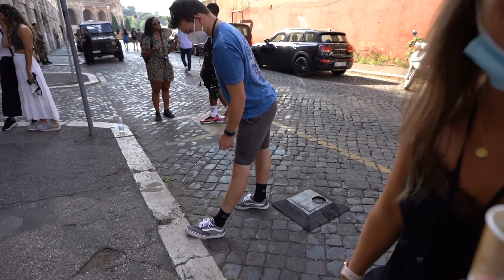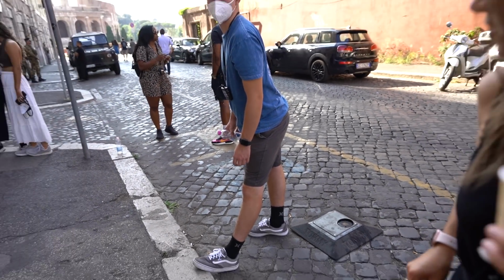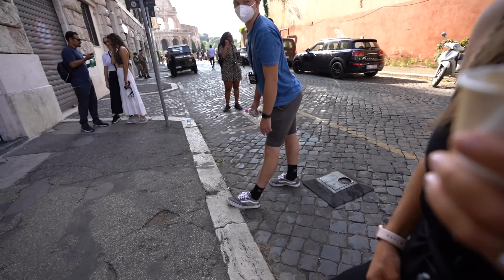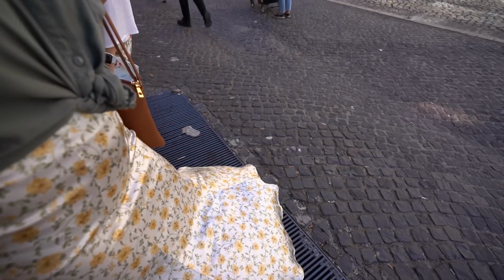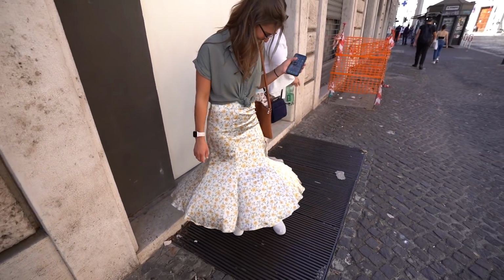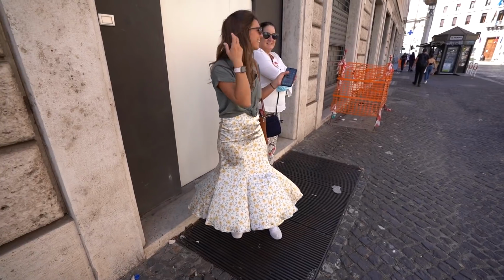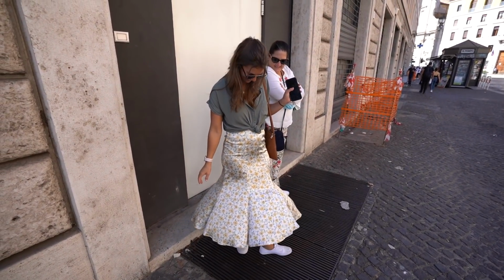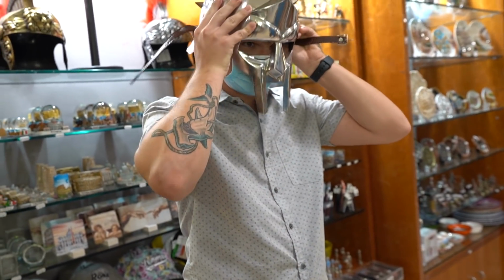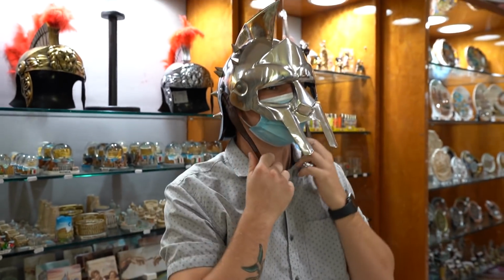The butt out works better. Well, maybe if you're a newbie. Now I can feel it all the way down. But it feels great. There you go. Nice dress, girl. Thank you. Is that the gladiator helmet? Oh yeah.